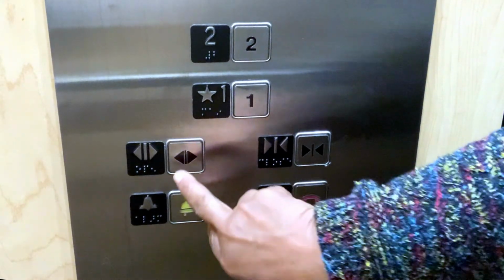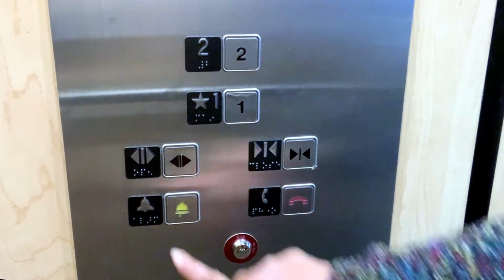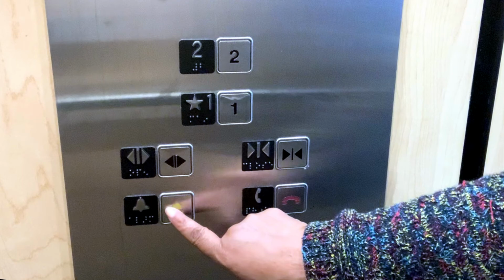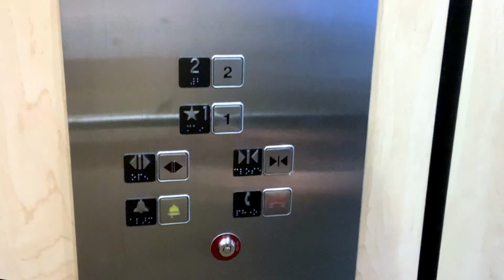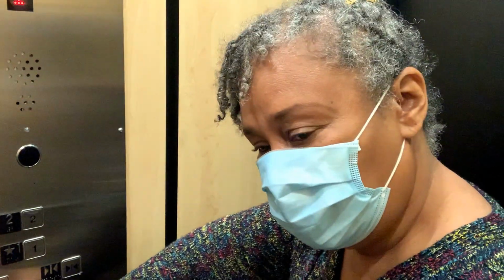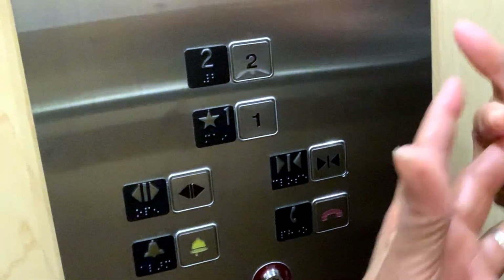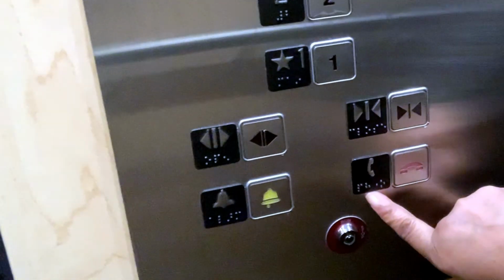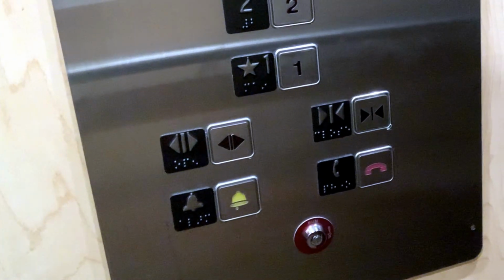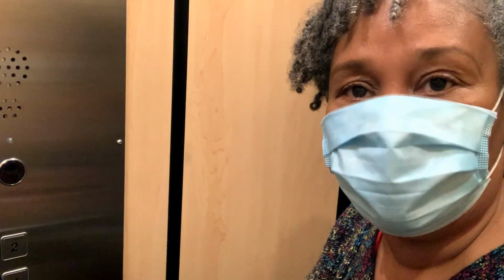These are for the doors. So this button would open our door. This button is a very important button as well. If you see there's a bell, that would be if you were on the elevator by yourself and something happened. You could ring it and then the people who would understand and know what's going on could come and help you. Now here's another door button that brings the door together. And then the last one is a phone button. When you press that button, it will give us someone to talk to, and they can help us if there is an emergency that comes up.